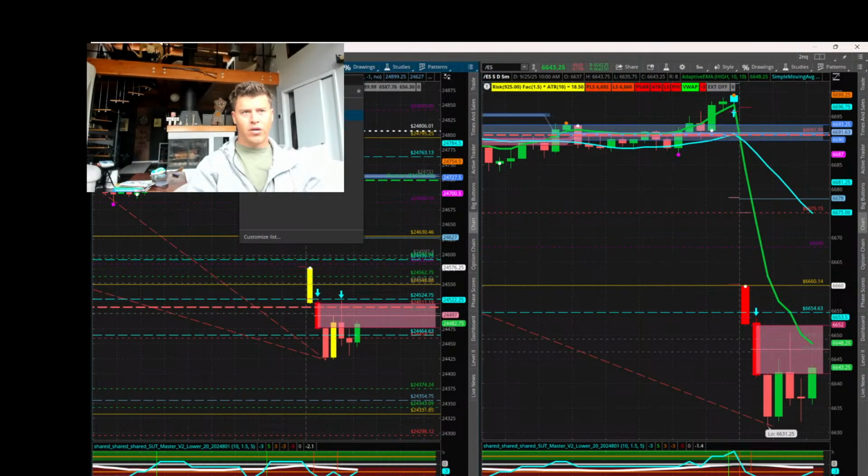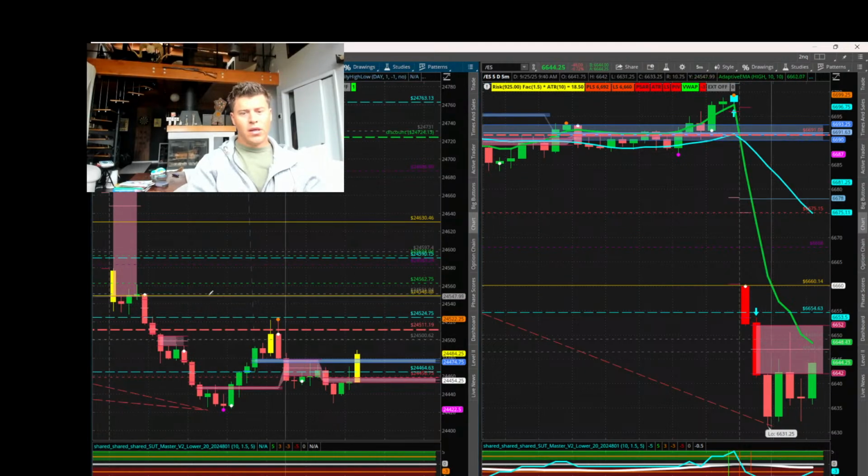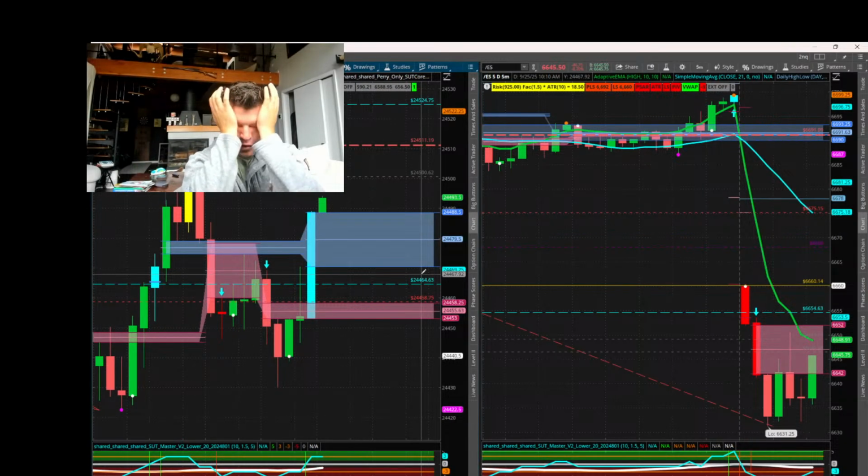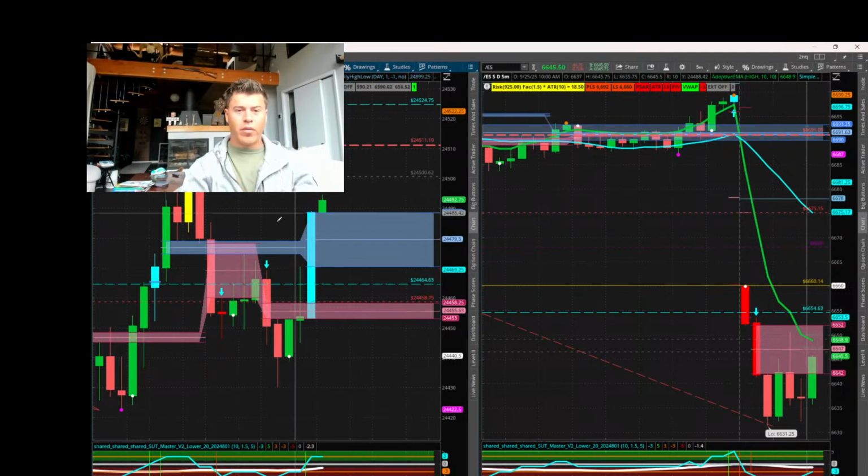Unable to crack that low thus far. The thing about these moves is it's so big so fast. You're like, oh, 85 points, should I just take it? We went right to the bottom of the range there, and then we just have a 1 minute candle there for probably like 50-something points on a 1 minute. Like, wild.